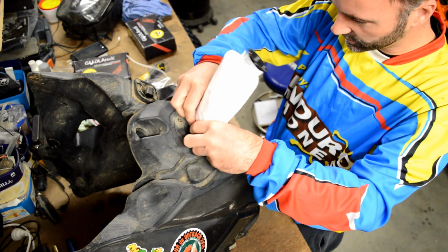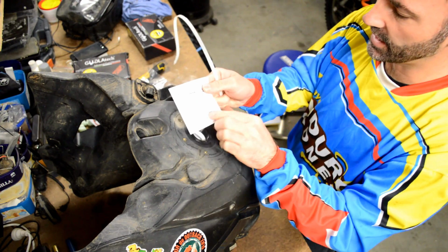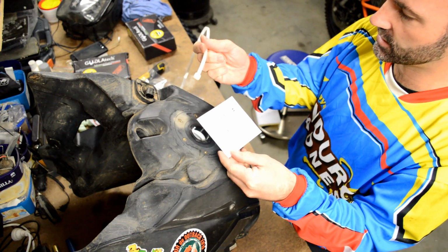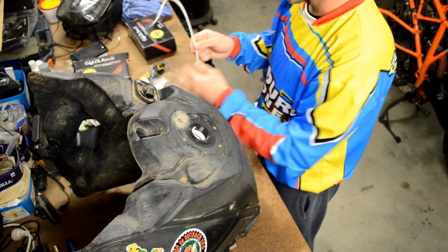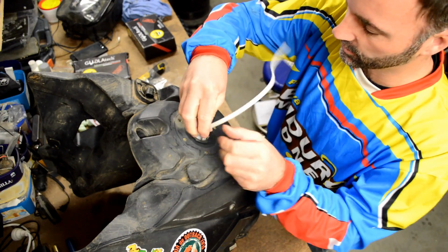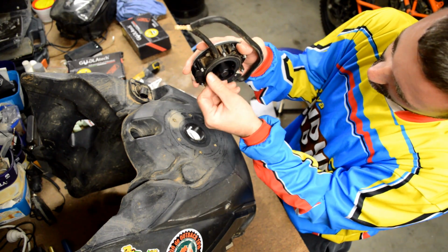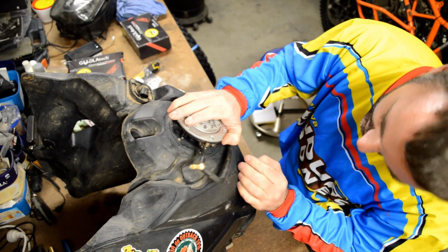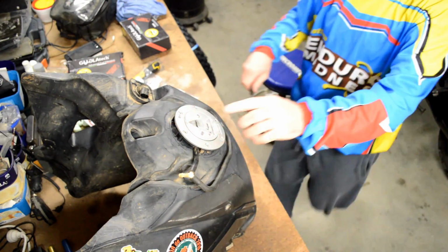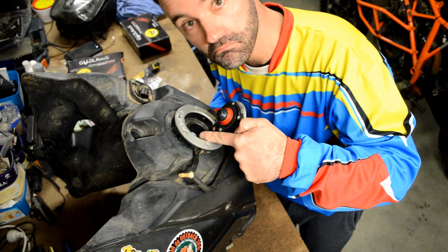You put the filter into the tank, and then your little instruction bag here says to use this cable tie just to spread those wings out so that it's nice and open when it's in the tank. So you can see this piece of the filler cap here fits quite neatly in there. So now when we open this up, there's a filter in there.